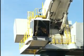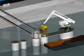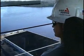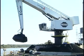E is for an ergonomically designed cab. 3D animation during design assures an unobstructed full job site view after delivery. E is for ease of operation. E-Crane's joystick controls make light work of heavy lifting.